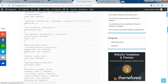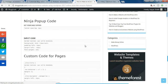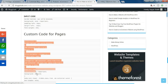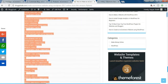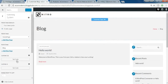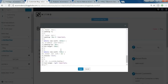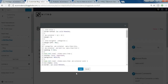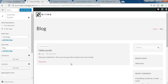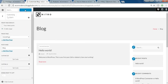Fine. Scroll down. You'll find something called custom code for pages. As you can see over here, custom code for pages. Copy all the code. Fine, just copy it, come back over here, click on set code and paste all the code over here. Fine. Now click on save. Once you do that, click on save and publish.